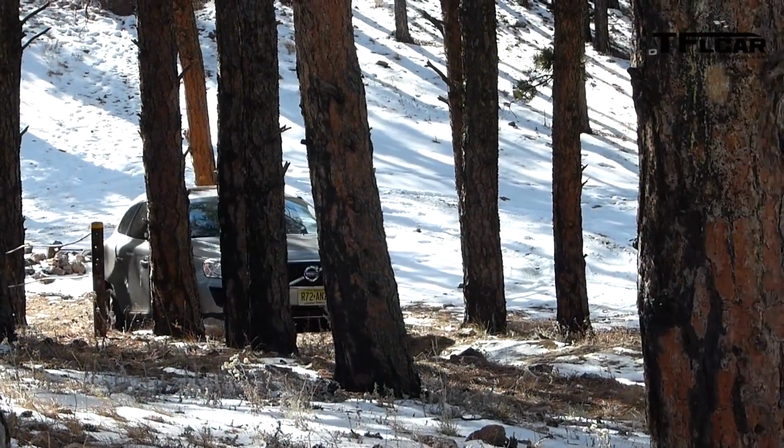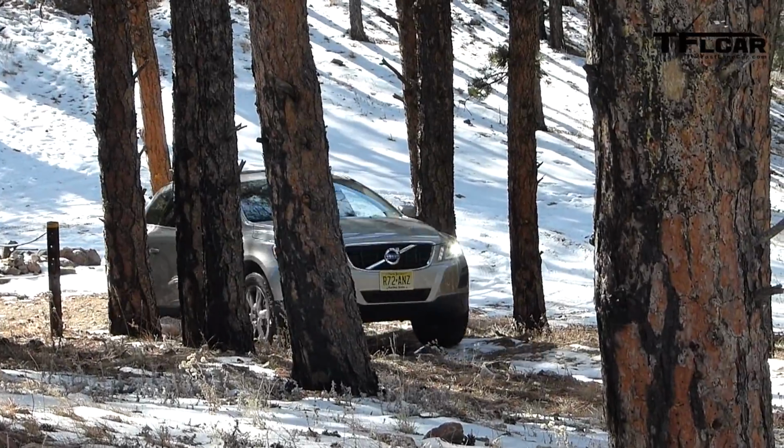And you know, this is sort of a dual sport vehicle. I mean, it's really set up to go on-road. Да, я согласен, да. But it will go off-road. All right, here we go.